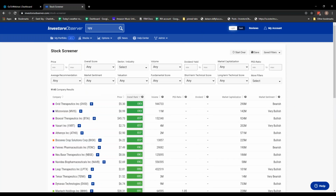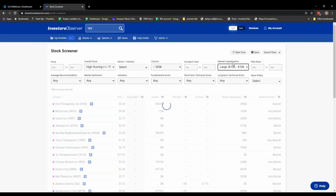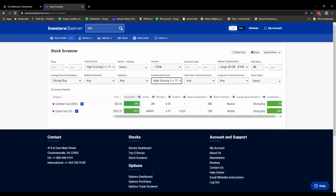You can click on the top of the columns to sort things, right? So if we're looking for, let's go with the high scoring stocks, with, say, greater than 500,000 shares traded, right? We're not looking for anything super small or super volatile. We'll do large cap, but not the mega caps. We want some positive PEG ratio at least. And let's say rated strong by analysts. We get all of these. Let's look for a high fundamental score here. That gives us only 2, and that cut the number down pretty far.